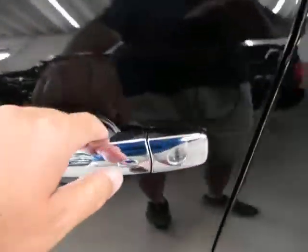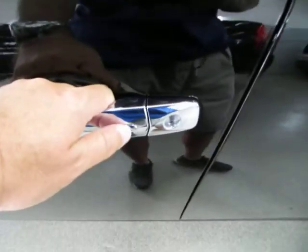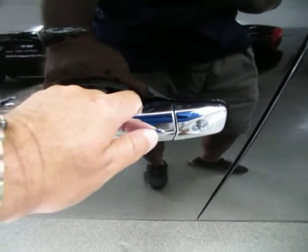Now when you leave the vehicle, you have two options to close the vehicle. You can take the key out of your pocket and press the lock, or you can just come here and press once. And now all 4 doors are closed. To open it again, press once for the driver door and quickly thereafter for all 3 of the doors.